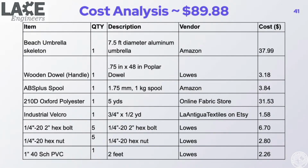From our cost analysis, we were able to determine that the umbrella would cost $89.88. So that was actually about $20 over our anticipated price of $70. However, if we were to take this into manufacturing, we could definitely purchase a lot of these items in bulk or purchase them in person, which would reduce the cost and hopefully bring us down closer to that $70 price range.